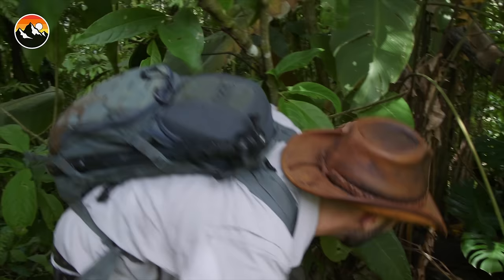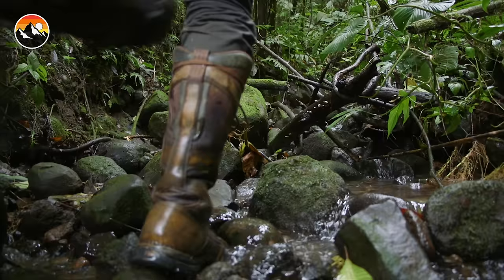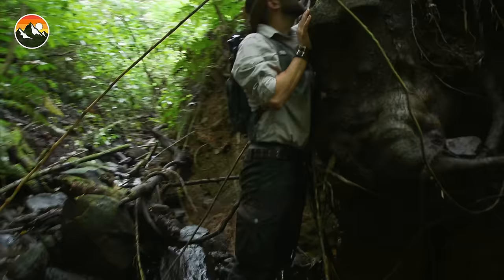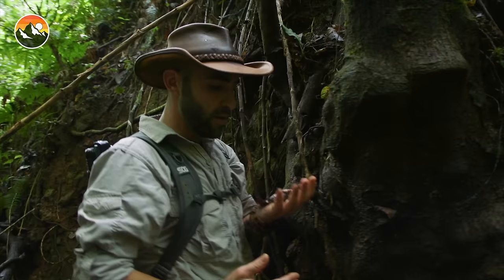All right, I'm heading into here. As we traveled deeper into the rainforest, the wet and rocky terrain only became more difficult to navigate. And the ever-looming cloud layer overhead threatened a torrential downpour at any moment, but I was determined to catch one of these frogs.